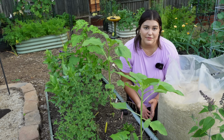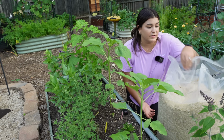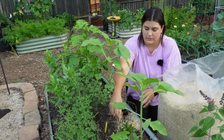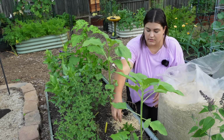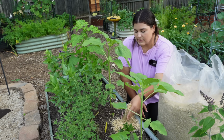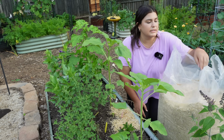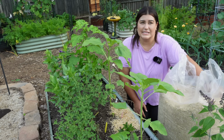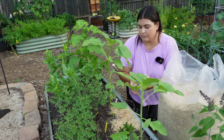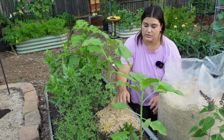There's all kinds of different things you can use to mulch, and it's just up to personal preference. My personal preference is wheat straw, this here. It's just chopped up wheat straw. That's it. I like this because it's very compostable. It decomposes quicker than wood chips, and I feel that it improves my soil. Wood chips is another good option if you can't get your hands on some wheat straw.